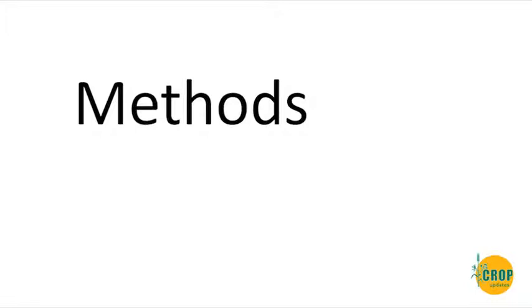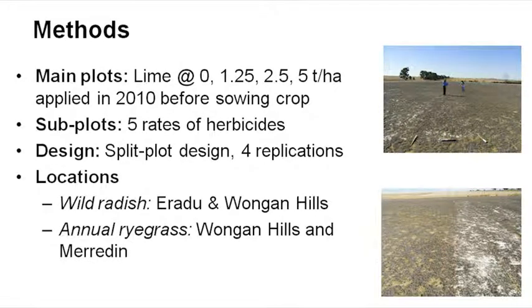Okay, so what we did is we applied lime in the main plots at 4 rates in 2010 before sowing the crop. The application was not easy. We spread the lime as precisely as possible by hand, without spreading to the next plot. And we had 320 plots, and we spread all of them by hand in 4 locations.